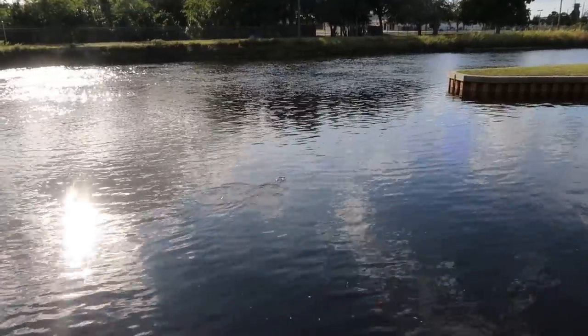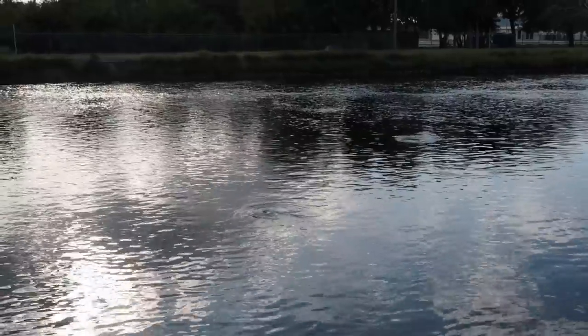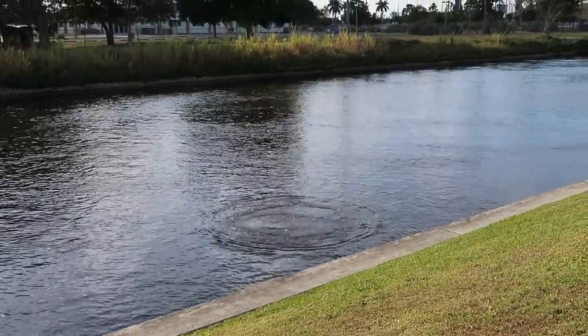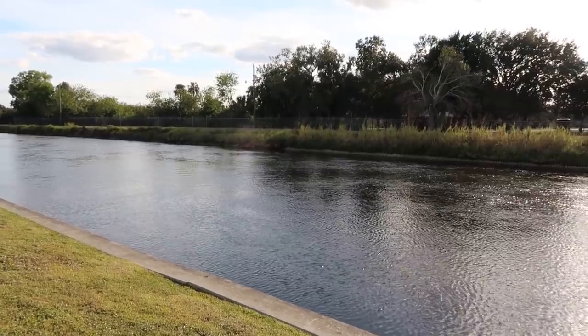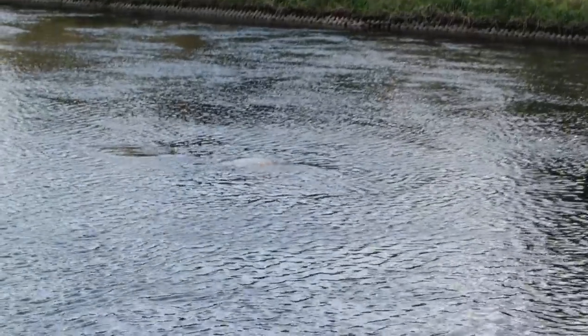Oh, there they go. They just came up and took a breath. Oh, there was his head. There he stuck his nose up. Whoa, a big glub right there. I'm not very good at patience. Oh, there's one right there. He just popped up. Oh, see the hump?